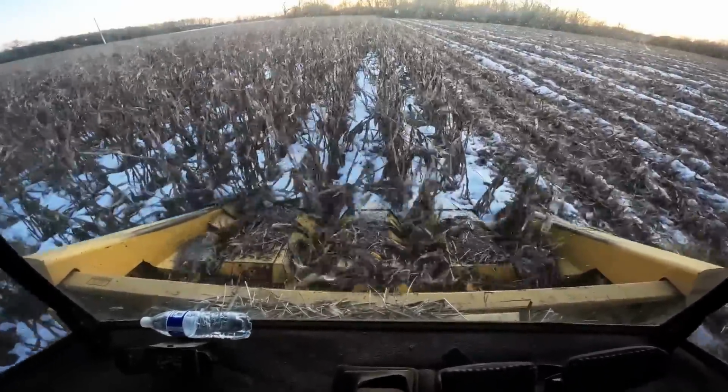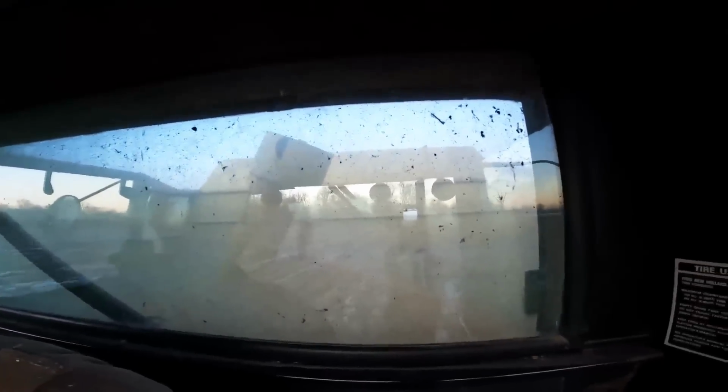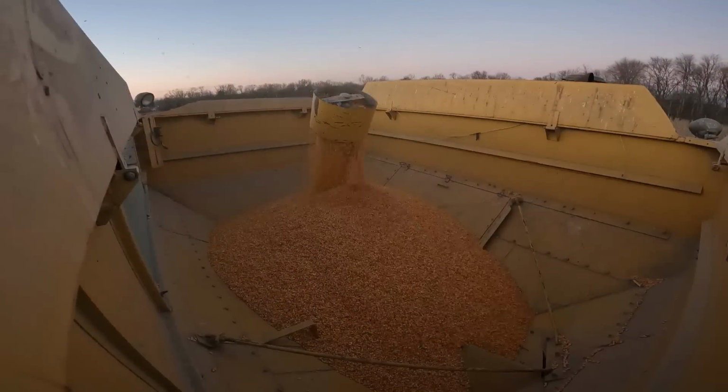See it pouring in now. Let's stop and check the yield monitor. The yield monitor says we got a dirty window. That's what it says. The yield monitor's dirty. But grain's flowing in. Haven't cleaned that window since beans. Maybe that side's cleaner. Well, since the yield monitor was a little dirty, we'll get an analog view.